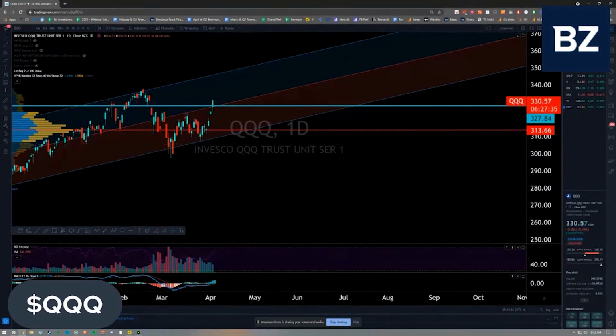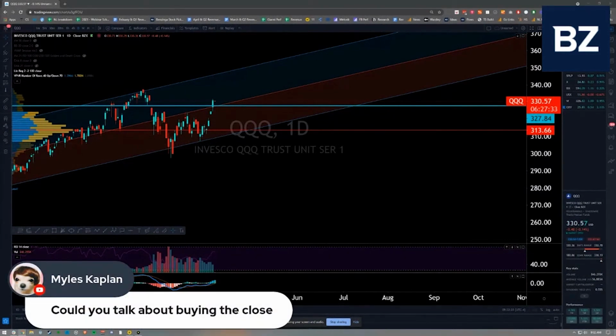What do I think about buying the close? Could you talk about buying the close? Yeah, so I'm a swing / position trader for the most part. When I have time, I'll do more day trades, like on weekends, I'll day trade cryptocurrency. But I work full time, as I imagine a good portion of our viewers and readers do. So I like to make sure that we get strong candles above our target prices for breakouts. When it happens in the morning, it has a very good chance of going right back down.